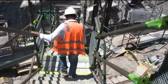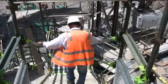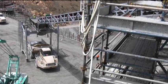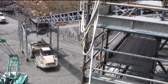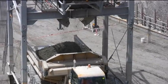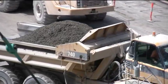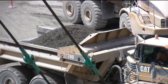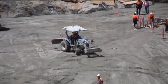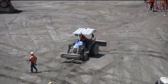I'm following Gary Mabry down the stairs. It's quite a walk, and coming back up is really what tests you. There's the final conveyor, and the concrete goes into the hopper at the end of that conveyor, and then drops down into the moxie trucks, which are on top of the wall. There's two moxie trucks there, and the concrete, of course, is placed on the wall. There's an empty truck moving into position there to receive the next batch that comes down. And the concrete is then laid out on top of the wall.